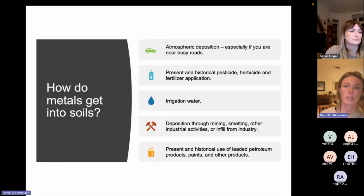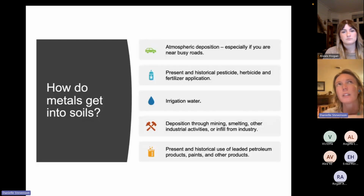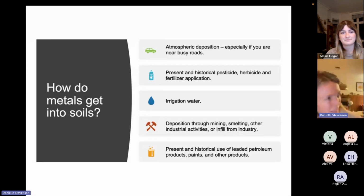They can also get into soils from historical or present-day pesticide, herbicide, and fertilizer application, from irrigation water, from mining, smelting, industrial activities, or as a result of the infill from those industries. And when I started this project, I learned a lot. I think it can be surprising for some people.